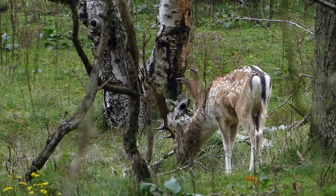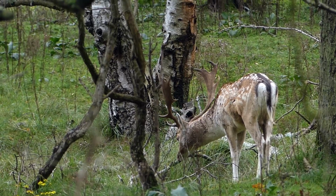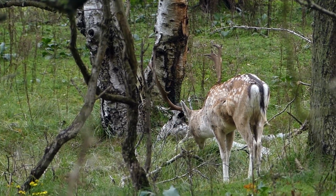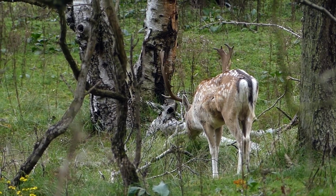Pretty impressive. I didn't want to get any closer to him and spook him or his hinds, so it's important not to disturb them. We'll press on and see if we can see any roaring action or fighting.